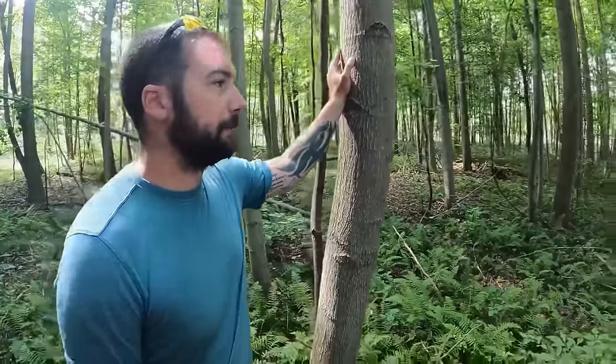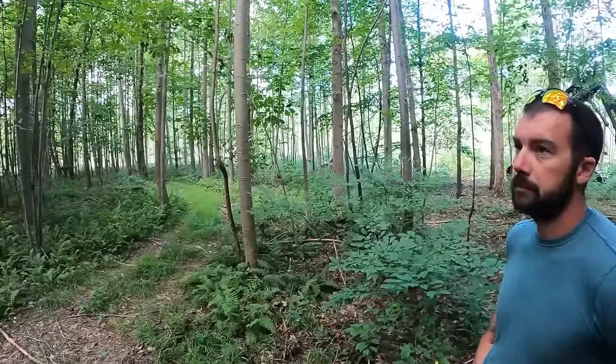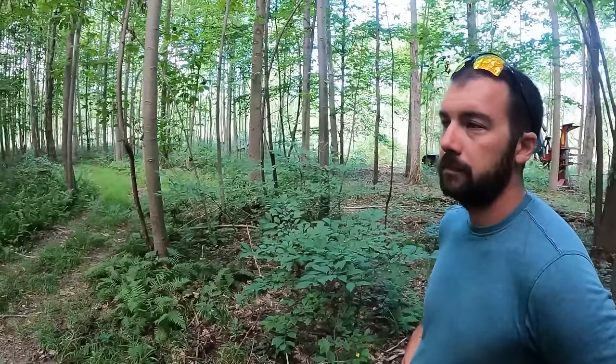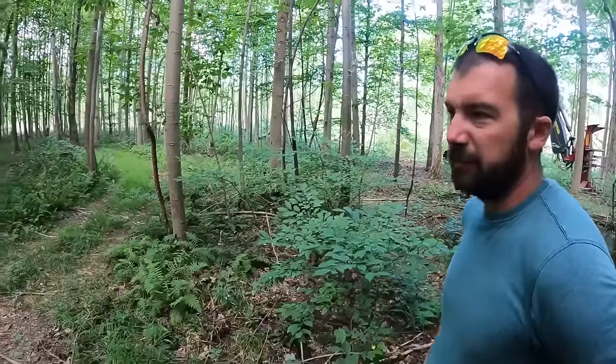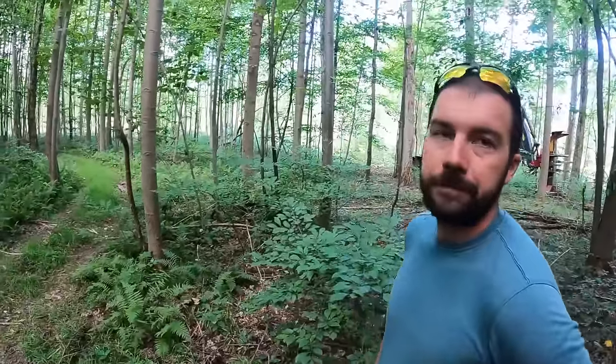Yeah. So if poplar is what you guys are mainly after here, and this is mostly populated with poplar, if a clear cut is 100%, what would you say percentage-wise you guys are taking out of this woods? Probably roughly 60, 65%. So over half, yep. And that's on 60 acres.